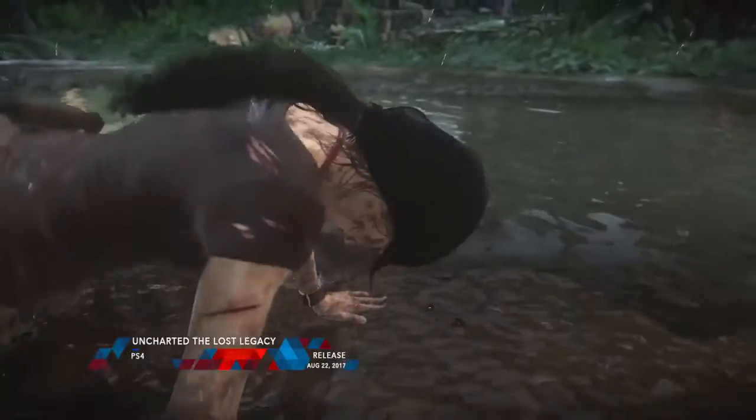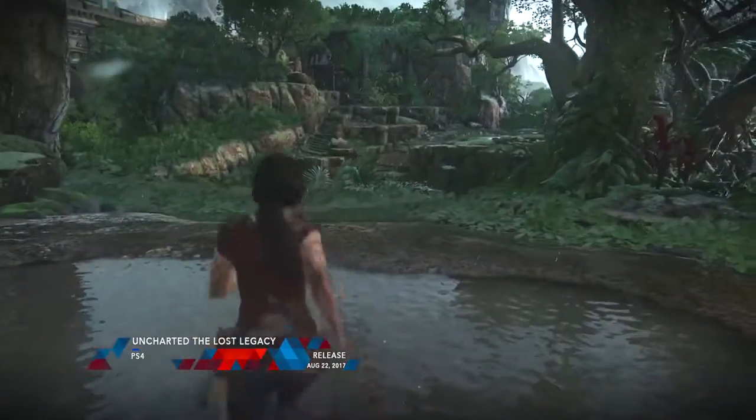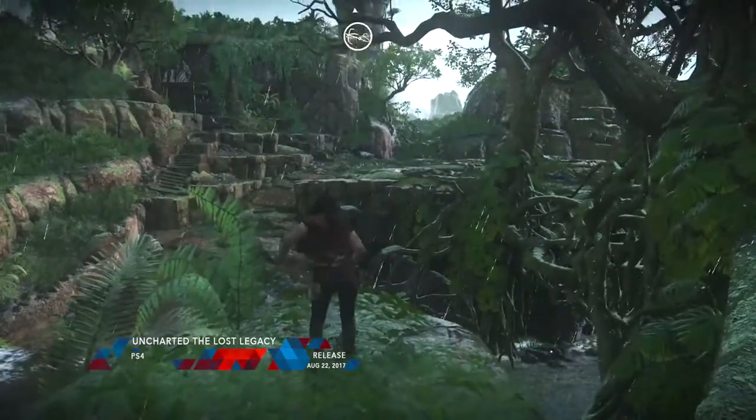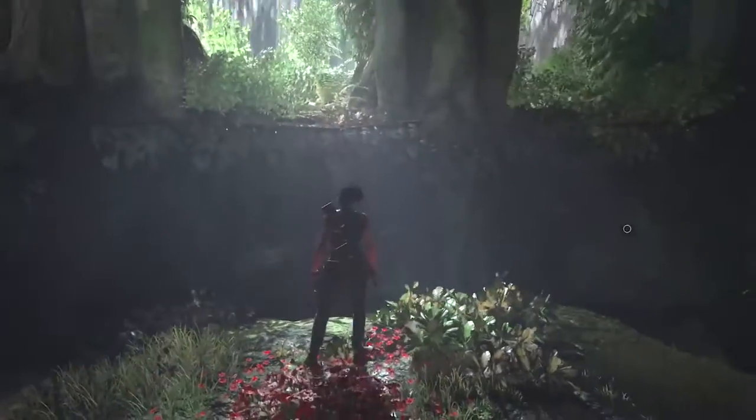Everything that was so great about Uncharted 4 applies to The Lost Legacy. The way the light shines through every single little crevice, the way Nadine and Chloe get dirty when they're running through dirt and mud, and it also runs great. I never encountered any slowdown or any crazy chug. It just always ran so smooth.